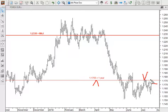You can see how easily these charts might change. Higher low above that level would give a really different picture.